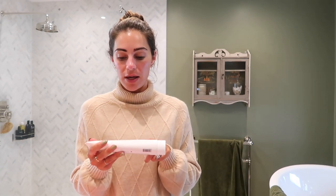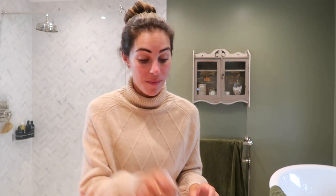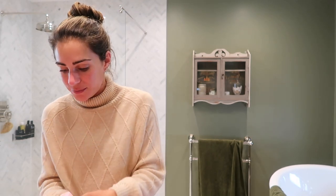Detox shampoo, purifying. So that would probably be a bit drying for my hair at this moment in time. I've already got the Super Healthy Hair Repair Treatment, so I might try that in the shower. And then I've got the Nourishing Shampoo, sounds good. Ooh, coconut and avocado oils. We've got a few more bits though.